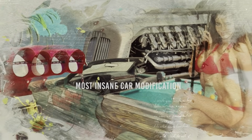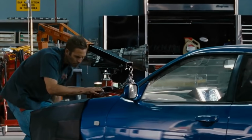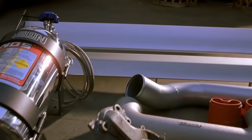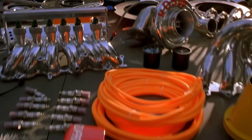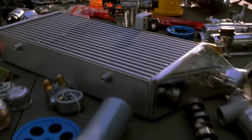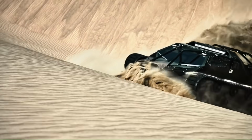Most insane car modification. The automobile. Such a cool machine, and there are so many things you can do to a car or a truck to make it much cooler. With all the cool aftermarket accessories out there that almost anyone can bolt on, there are a lot of nice cars out there. But for some, the normal modifications just aren't good enough.